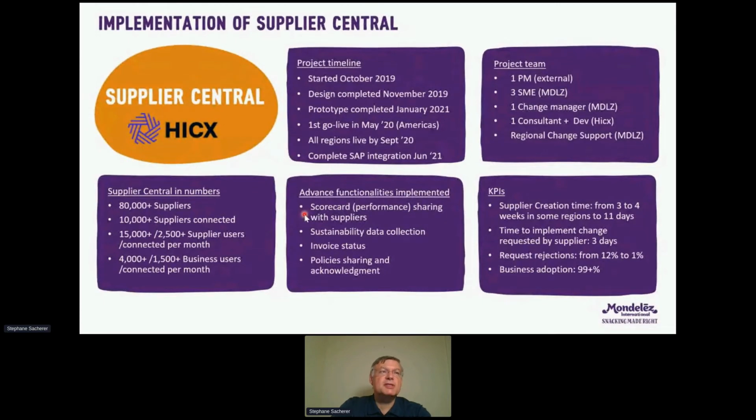And that gives the same data exactly for the supplier and for the buyer. The buyer sees exactly the same information. And that's really ensuring that we work on improving the performance instead of discussing the numbers themselves.